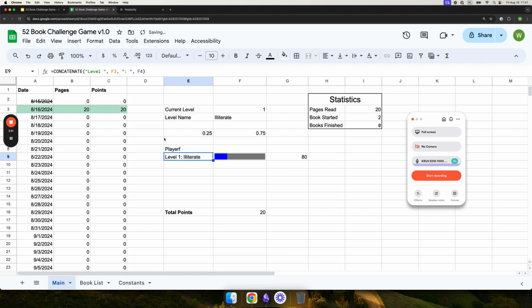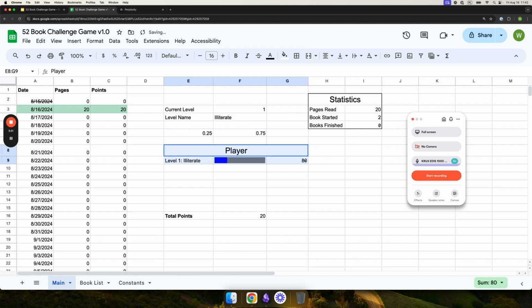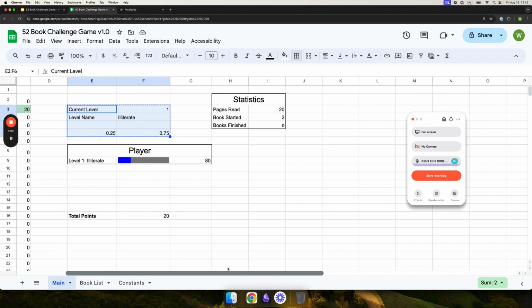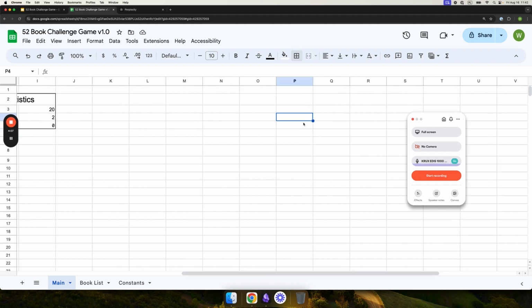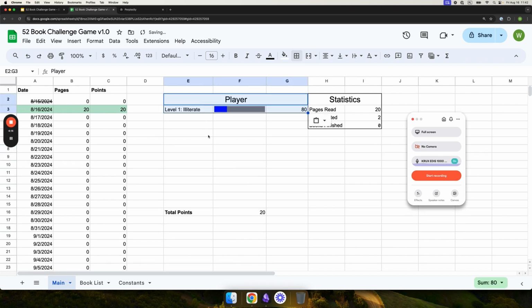Right, player section, merge it, put it in the middle, increase it slightly. Let's have it the same way as here. Put it in some border. And this is only for computation purposes, so I will move it somewhere to the invisible place and move this section here. And we have almost there.